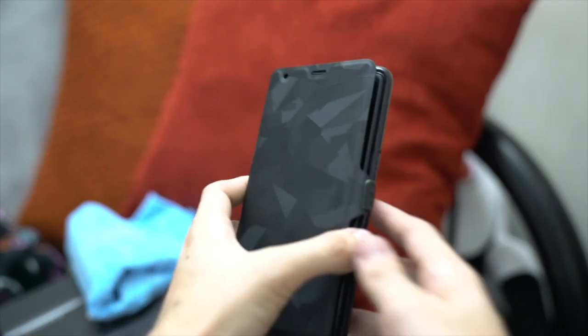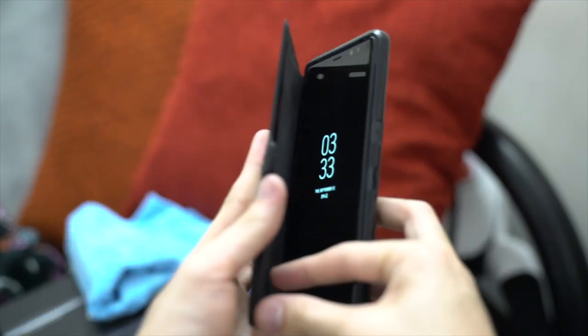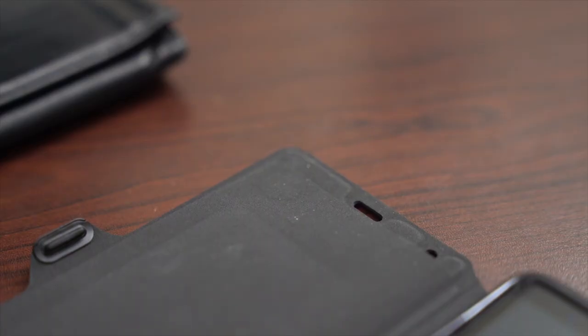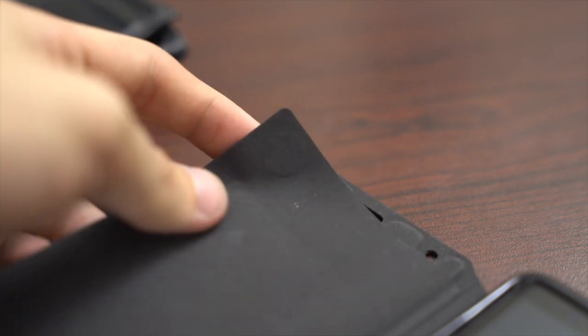Finally, the Evo Wallet case adds a little bit of extra convenience over the Evo Check, with two card slots hidden under a discreet flap. This keeps your cards hidden and also prevents them from falling out while you're using the phone, and the two small magnets in the flap make sure it stays in place.